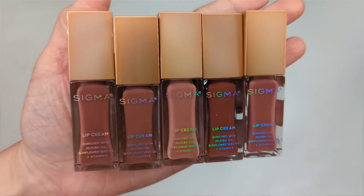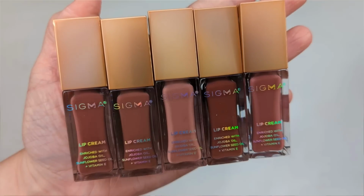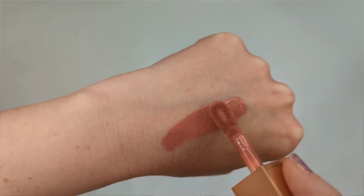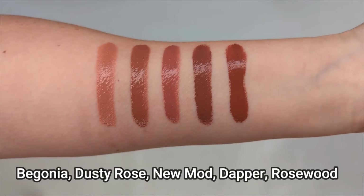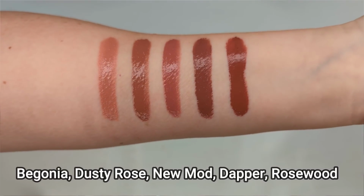And these claim to be insanely smooth and that they're lighter on the lips than a traditional liquid lipstick and more pigmented than a gloss. So they're kind of like a cross between a gloss and a regular liquid lipstick. They're enriched with jojoba oil, sunflower seed oil, and vitamin E. They're creamy, non-sticky, and add a protective layer of color and hydration to keep your lips looking soft and supple all day long. I have the shade New Mod right here.